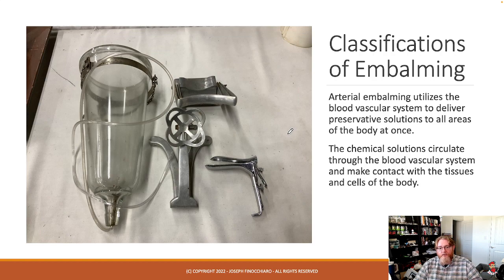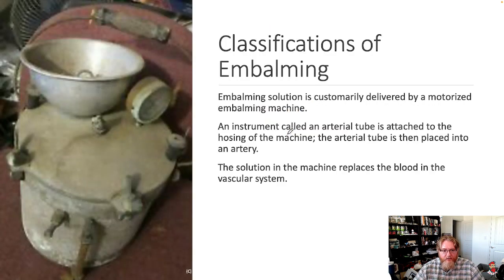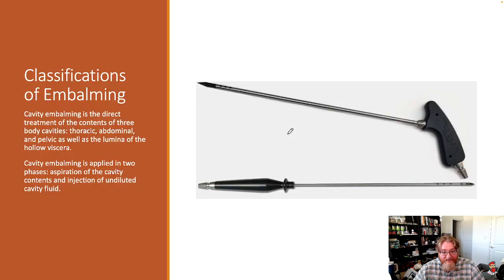Arterial embalming utilizes the blood vascular system to deliver preservative solutions to all areas of the body at once. The chemical solutions circulate through the blood vascular system and make contact with the tissues and cells of the body. Embalming solution is customarily delivered by a motorized embalming machine. An instrument called an arterial tube is attached to the hosing of the machine, and the arterial tube is then placed into an artery. The solution in the machine replaces the blood in the vascular system. This is done through a process called displacement. We'll talk more about that later.